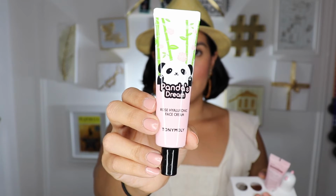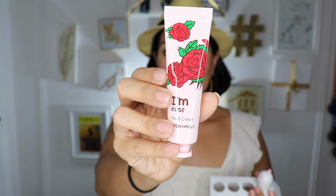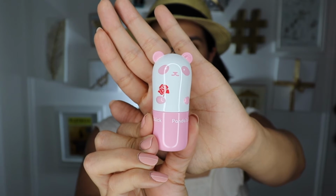This is Panda's Dream Rose Hyaluronic Face Cream. This is I'm Rose Hand Cream. Oh, that smells so good. It smells like a bouquet of roses. It honestly, it does. It's really nice. And then last but not least, it's Panda's Dream Rose Oil Moisture Stick, which looks like this. How cute is this? It's so cute.